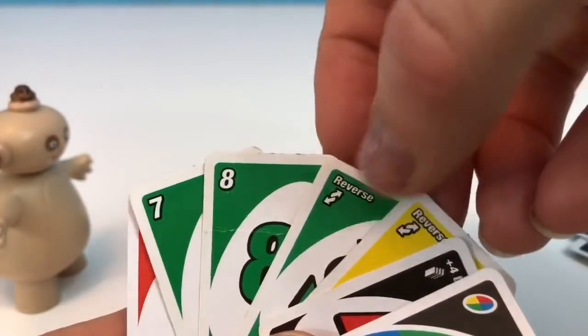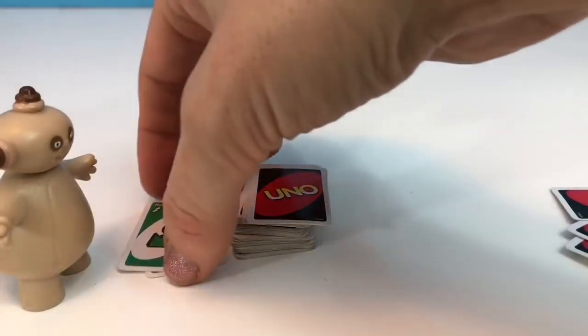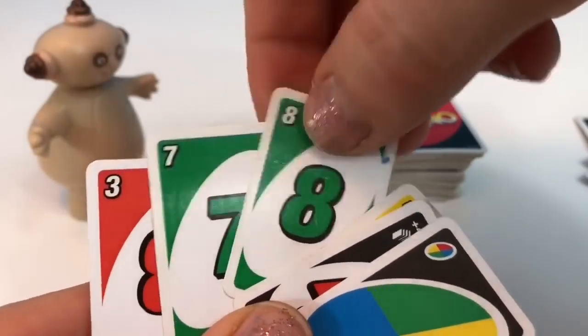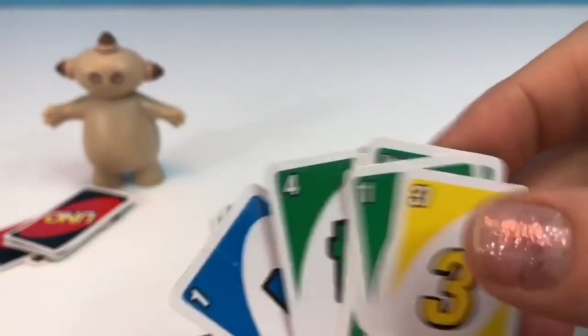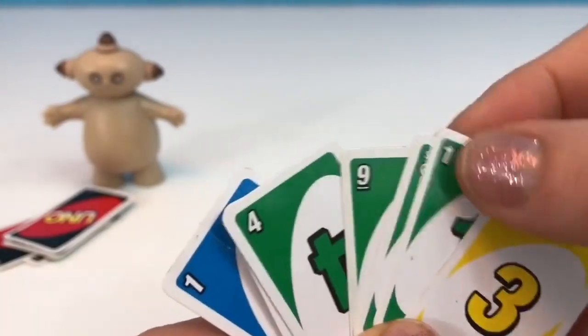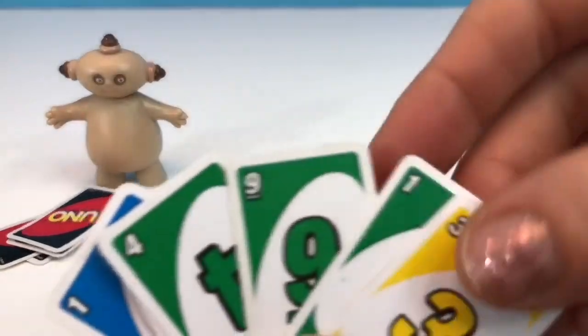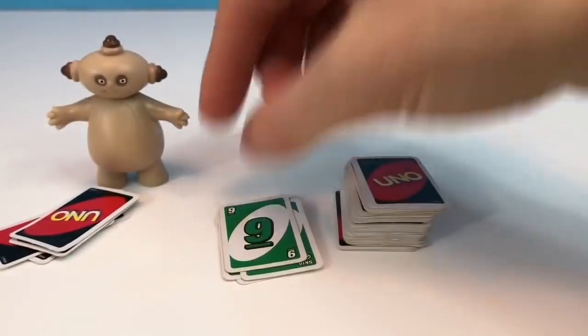Let's see. So Makka Pakka will first play the reverse card. So the play goes back to him and he gets another turn. He puts the green 8 on top. Now it's my turn. I'm first going to use my skip a turn. So sorry, Makka Pakka, you miss a turn and I get to play my 9.